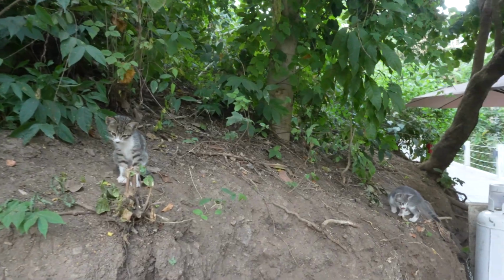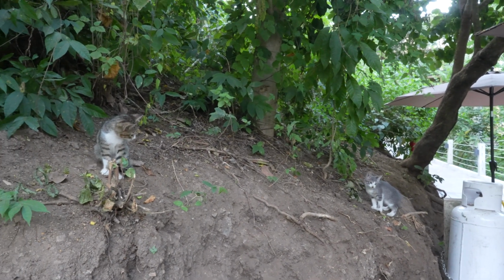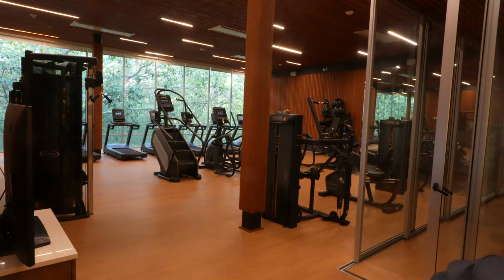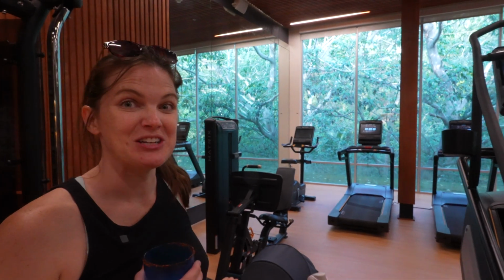Oh my goodness. Oh, they're so cute. I've been seeing a lot of cats on vacation lately. Quick look at the gym. We probably won't make it here, but what a great view for those treadmills in your workout.